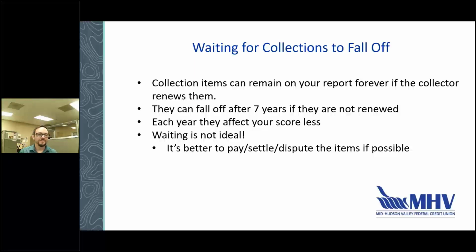So waiting is not ideal. It's better to pay, settle, or dispute items if possible. Waiting is a slow process that will eventually help your score, but it's certainly not going to give you the same impact as if you actually handle these items on your own individually.